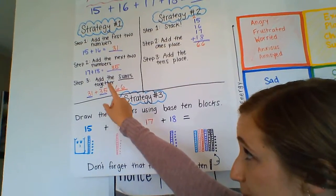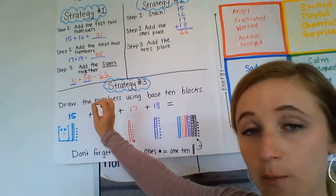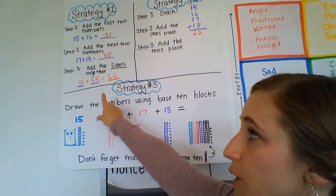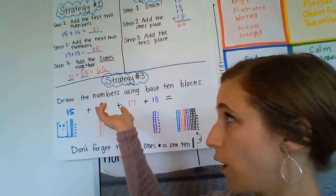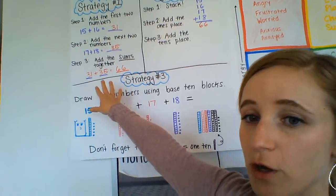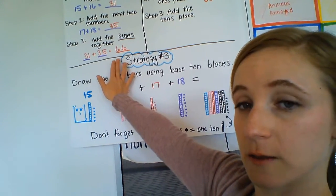Step number three is we're going to add the sums together. Remember, the word sum means answer to an addition problem. Okay, so we take those two sums, 31 plus 35, and add them together. If you're adding bigger numbers like that, you can always stack them, or you can just do it in your head, or however you need to do that problem, whatever strategy you want to use. 31 plus 35 equals 66.